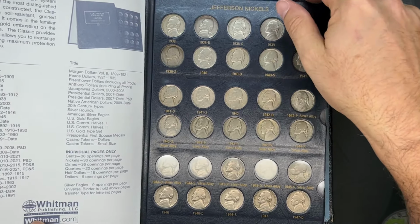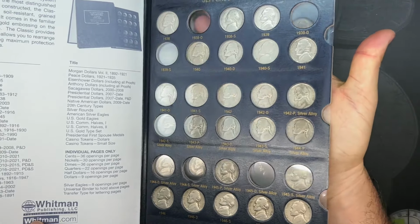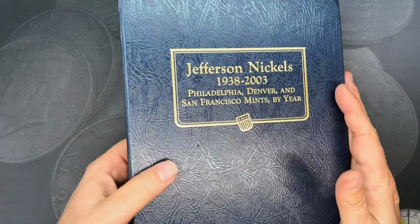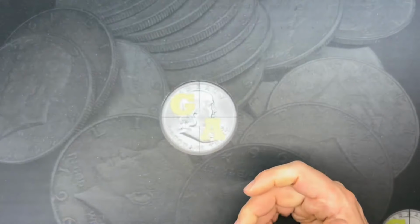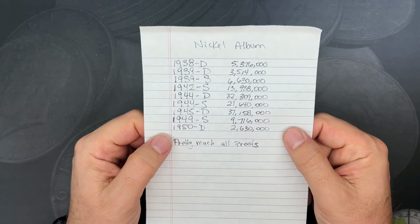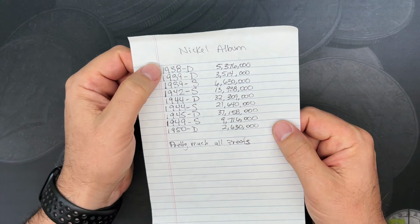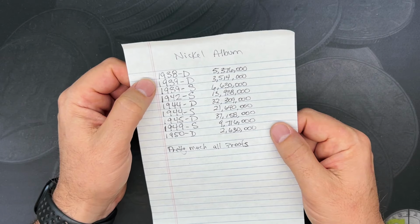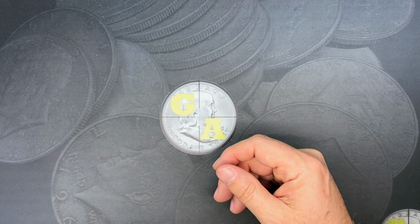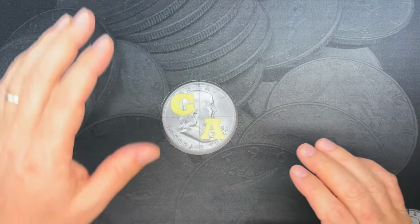But we are missing just a handful of nickels. It's hard to see in this because you can see through the holes. Just a handful of early Jefferson nickels to finish out this book. To make things easy for me, I've condensed it down to this little cheat sheet. So we're missing about 10. Let's see, 2, 4, 6, 8. I think it's like 9 nickels to finish out the full run of Jeffersons minus the proofs.